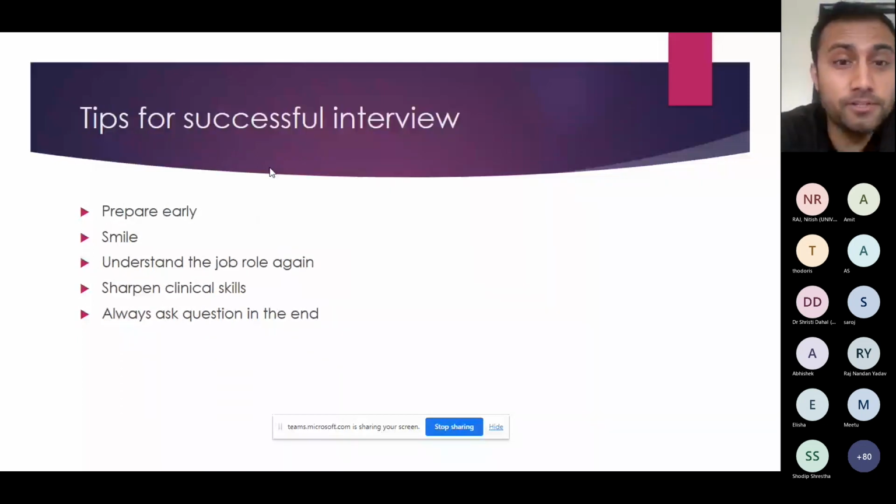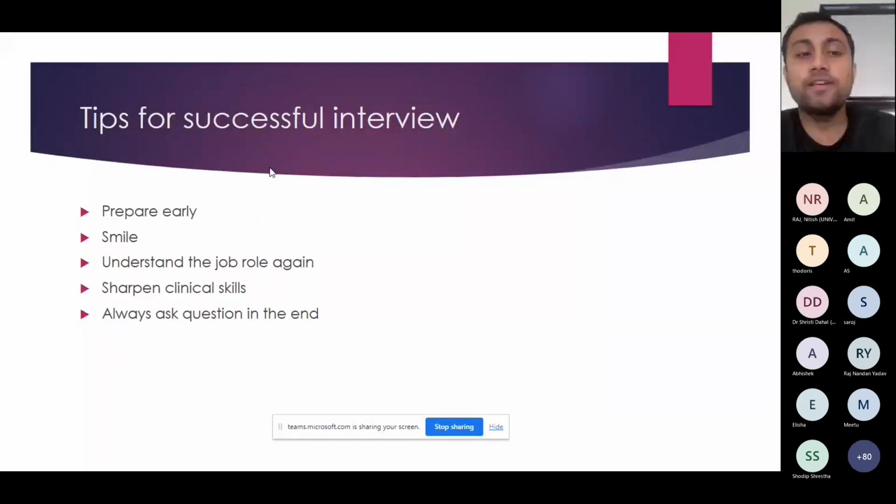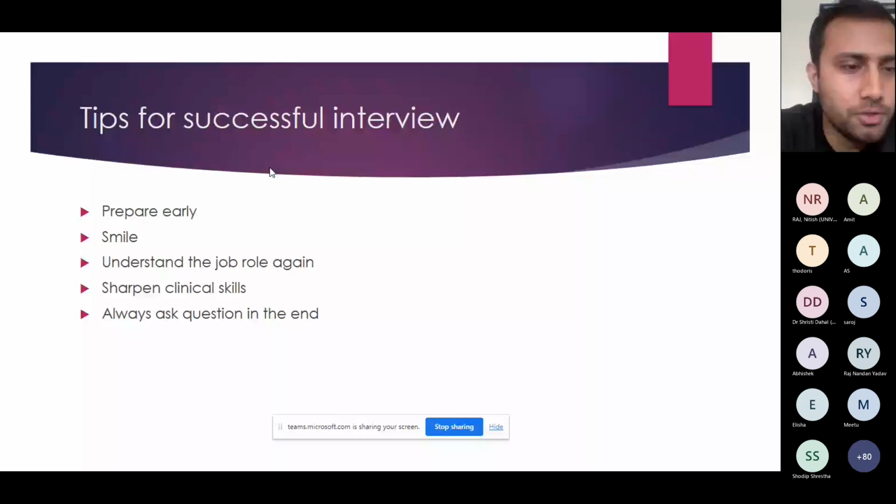Now, tips for a successful interview. I would say prepare early. The earlier you prepare, the more likely you're going to succeed in the interview. Make a small group with your friends, or ask someone you know who has recently passed an interview and got an NHS job. Ask them to guide you and prepare as early as you can.